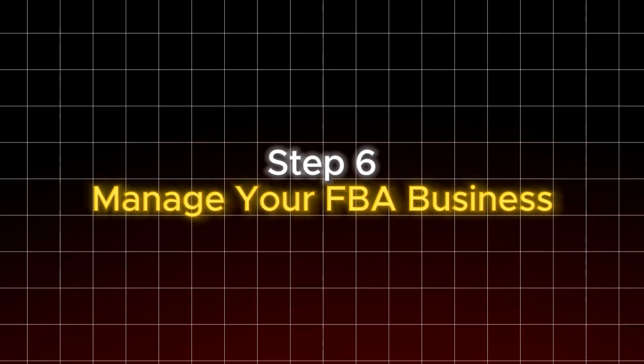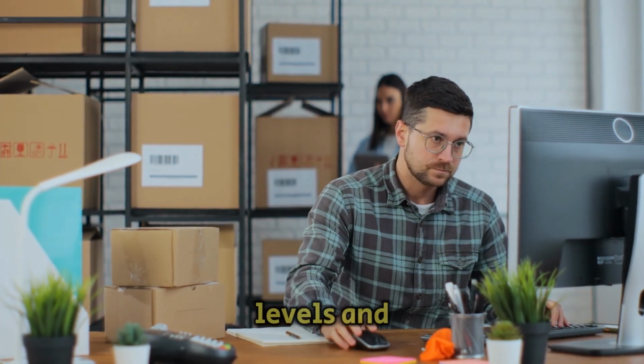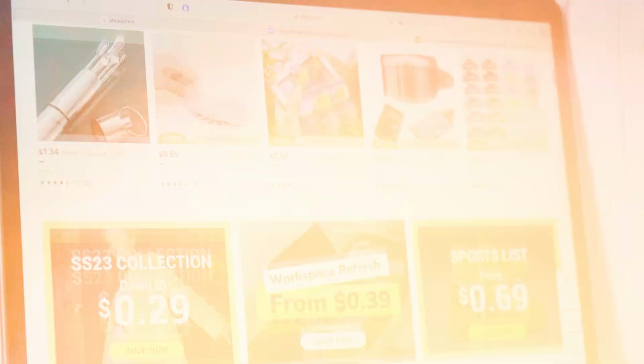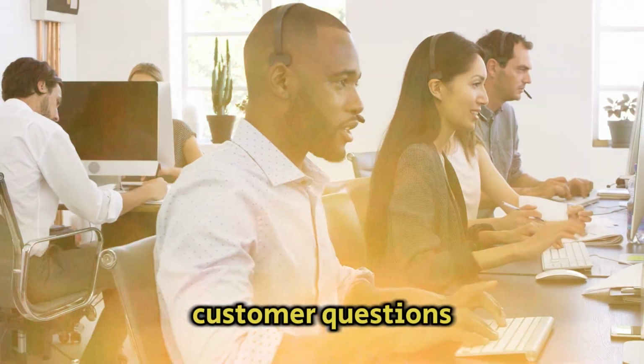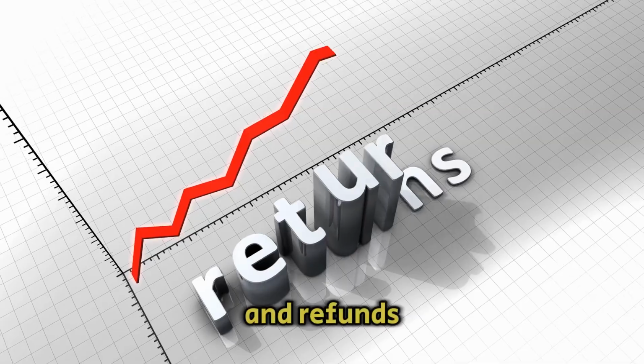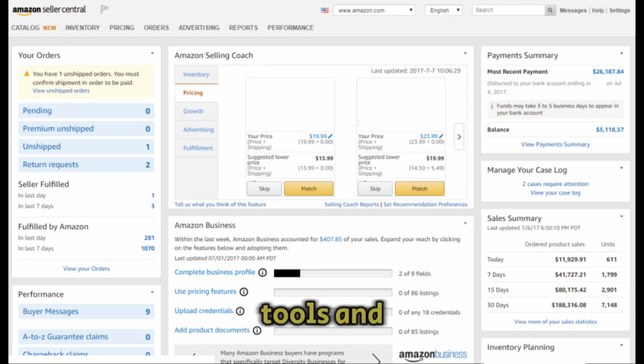Step 6. Manage your FBA business. Once your products are live, you'll need to monitor inventory levels and restock as needed, optimize product listings and pricing, respond to customer questions, manage returns and refunds, and track sales and profitability. Use Seller Central tools and reports to stay on top of your business.